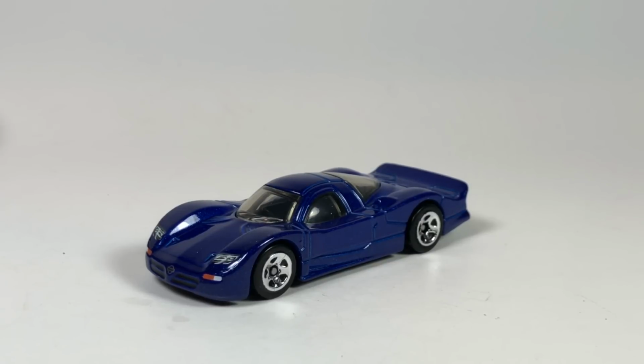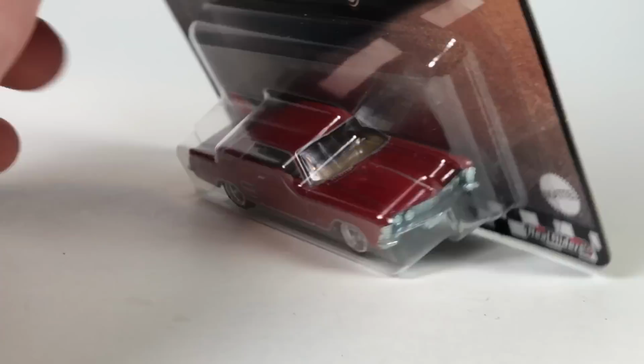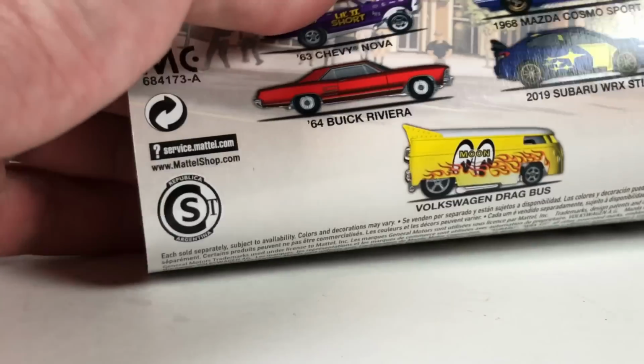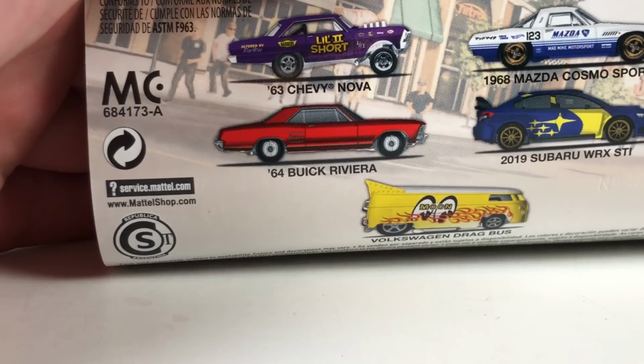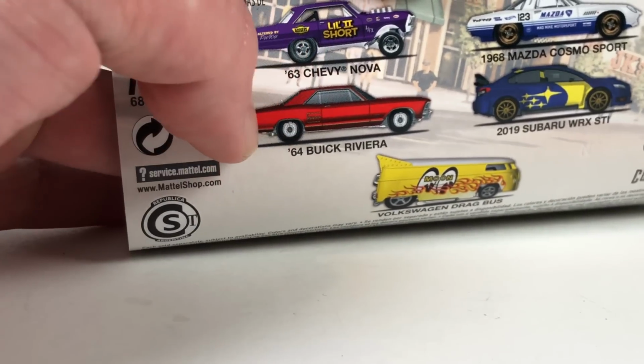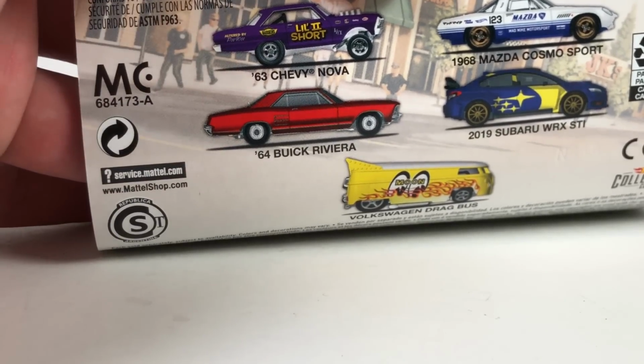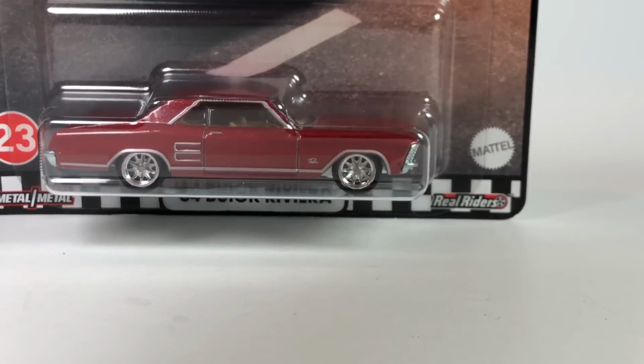So we'll start at the Riviera because this is a disappointment for me. And that was just based on the pictures of this car that I saw. Not the pictures of the car, but the pictures on the back of the card. Look how beautiful that red looks right there. It looks almost like Spectraflame-ish. And it's got different wheels as well. See that? Compared to what we got.